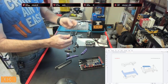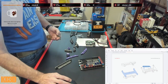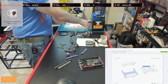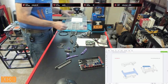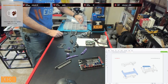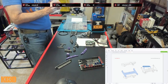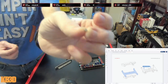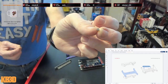So our Raspberry Pi mount, and we're going to need to use some M2x10 socket head screws. They're not, well, yeah, socket head screws, the self-tapping screws. And I want to say the ones that were in this kit are the, no, these are the, so on your self-tappers, get the socket head cap screw kind, if at all possible.